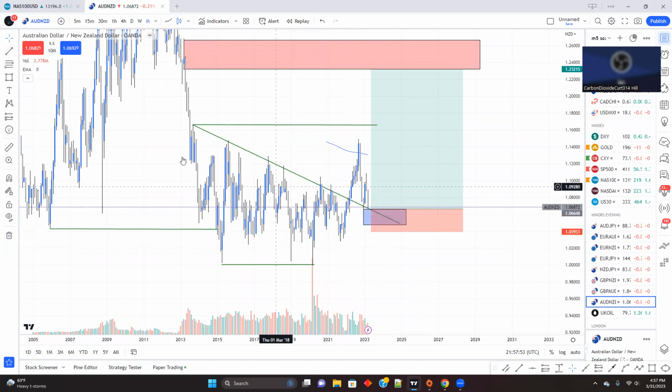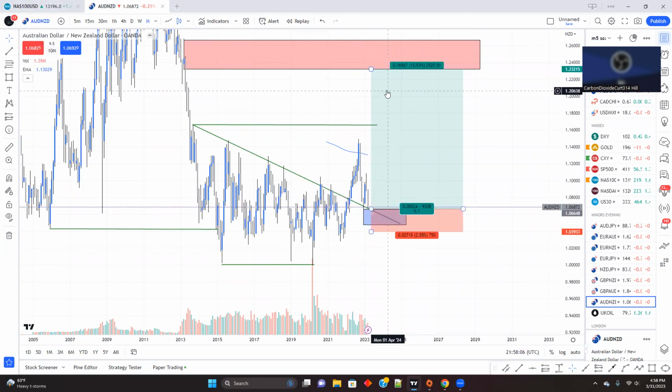So if you guys get a separate account, maybe a little $100 or $200 account, put it in there. And we're going to see how much the risk is going to be and how much the reward is going to be once we take the trade, obviously. That's what we do as traders. And let's take this trade. TP1 to be right here.